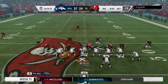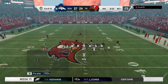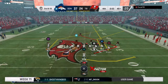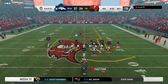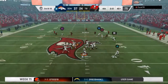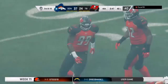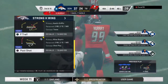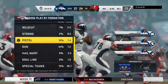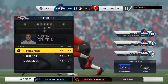After the incomplete pass, here now is 2nd and 10. Check 46. Check 45. Come on. Oh, Jackson's going to throw it. Pressure, and he's going to be taken down. They sack him back right around the 44. Brandon, that's just football 101. If you're out of the pocket, you've got to get rid of the football in this situation. You cannot take a sack in a 2-minute drill.